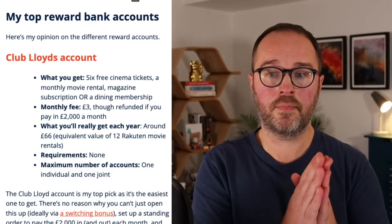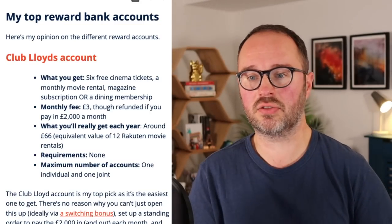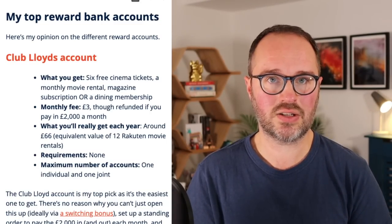Now the value of that depends obviously how much you're participating in local cinema, how much that charges. It could be anything between £5 and £15, depending where you are. But the movie rentals, they're about £5.50 each. So you could look at that. You're getting a dozen of those in a year. That's around 65, 66 quid. That's better than nothing if you're going to make those movie rentals.